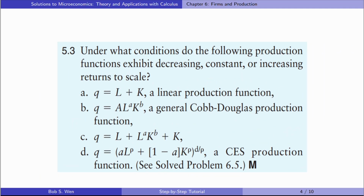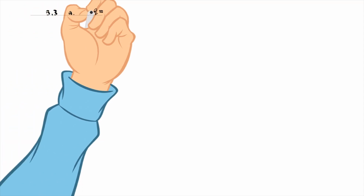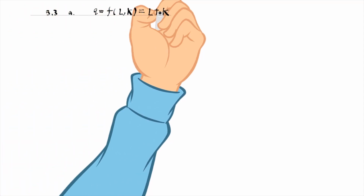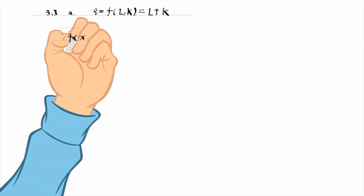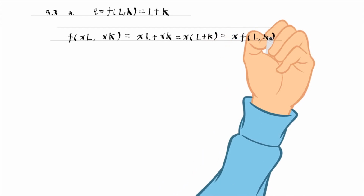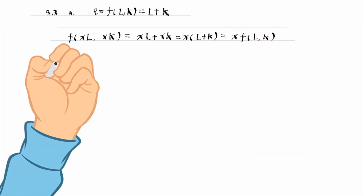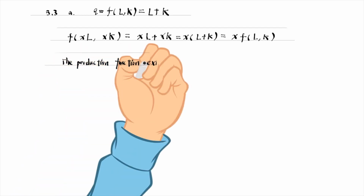Let's find answers to exercise 5.3. Under what conditions do the following production functions exhibit decreasing, constant, or increasing returns to scale? Part A is a linear production function for a positive constant x. When both inputs are increased by x, the output increases by x. So the production function exhibits constant returns to scale.